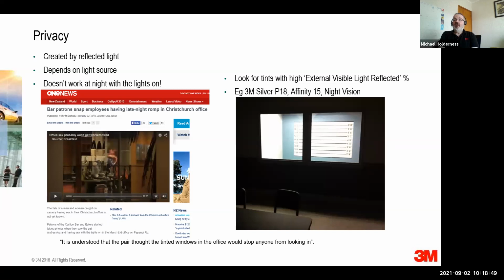They could not light the loading dock brightly enough to get that ratio without making the people in the office work in the dark. So what we found that worked was that if we had bright lights out in the loading dock, just above the windows, shining down across the windows, we got the 4:1 ratio around the window without having to light the whole area. So that tends to work as well. So privacy depends on the light source, 4:1. It doesn't work at night with the lights on, as we saw here. So you can get privacy and it does work, but you've just got to follow those basic rules.